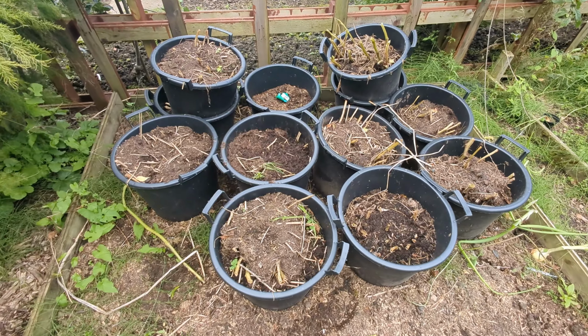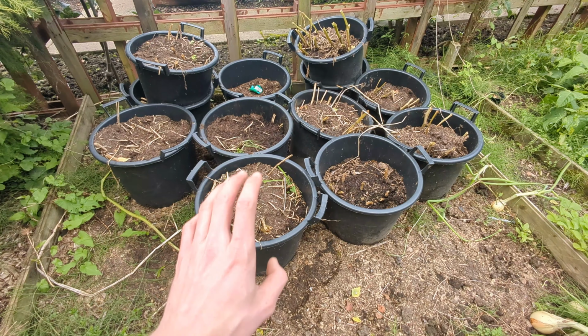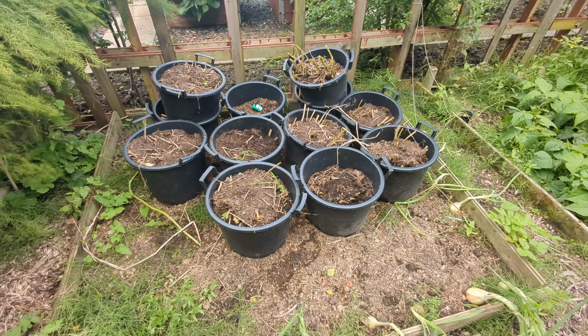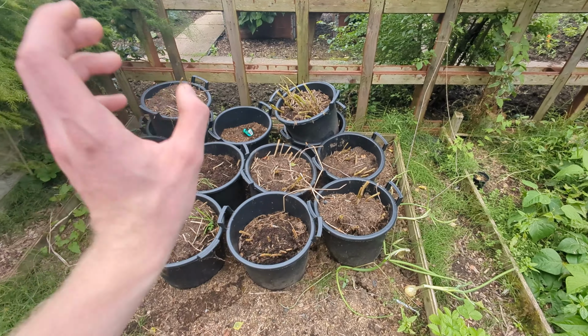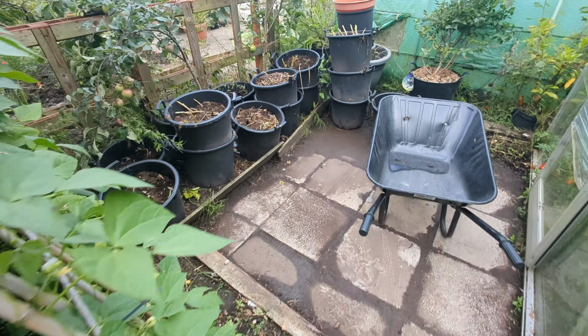Our main crop potatoes had blight, so a few days ago I cut all these down to soil level, and I'm going to let the potatoes cure and sit in the soil for a good week or two, just to let the skins harden before I harvest them. I cut them down to the soil level because I wanted to prevent the blight from reaching the tubers. We really don't want blight infested potatoes.